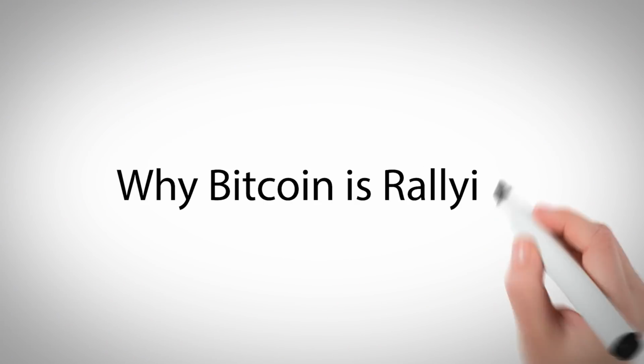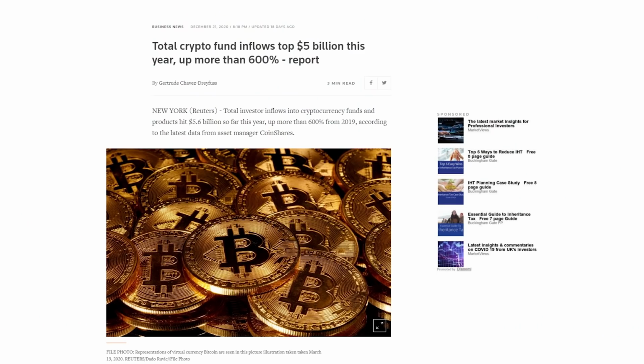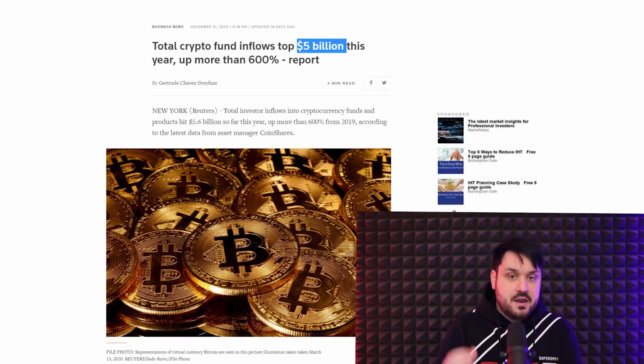Let's look at why Bitcoin is rallying now. We've all heard of institutional FOMO this past year. I'm here to say it's true. All of it, estimated to be somewhere around $5 billion this year, up more than 600% from the previous year, possibly going to be up this year too.